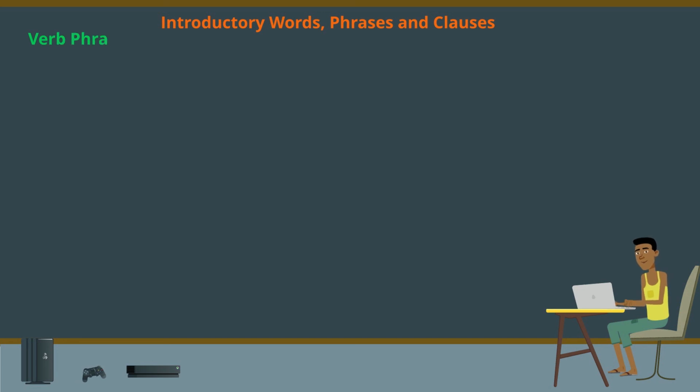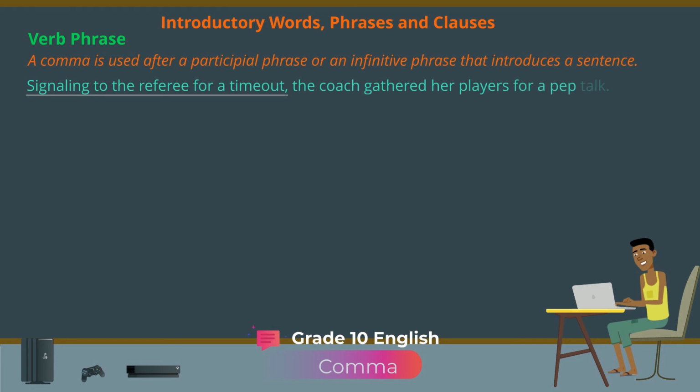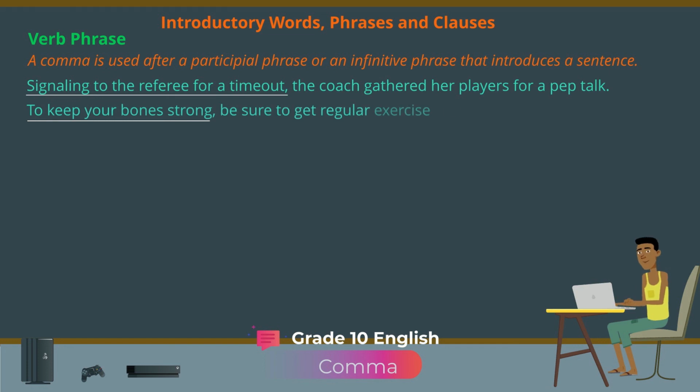Verb phrase: A comma is used after a participle phrase or an infinitive phrase that introduces a sentence. Signaling to the referee for a timeout, the coach gathered her players for a pep talk. Participle phrase. To keep your bones strong, be sure to get regular exercise and eat food rich in calcium.